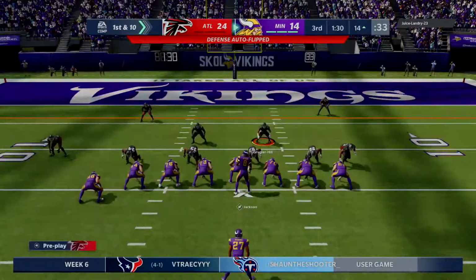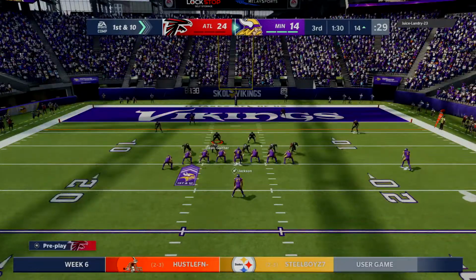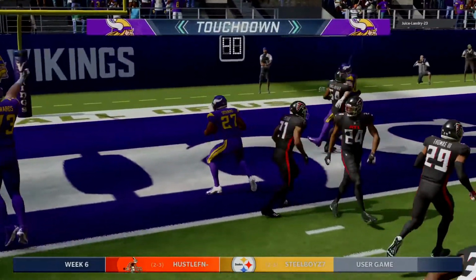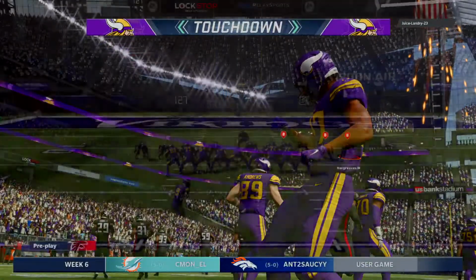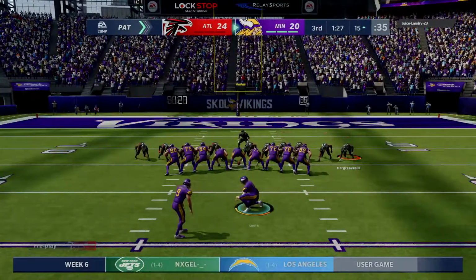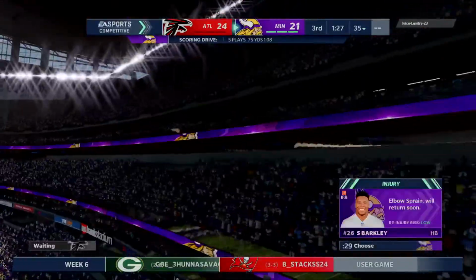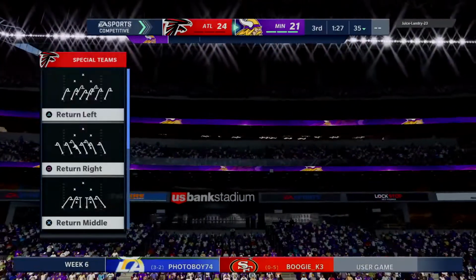Clock showing 90 seconds to go in the third. On first and 10, it's Dobbins. And he'll get into the end zone. Touchdown, Minnesota. J.K. Dobbins, his third touchdown now on the year. And the Vikings are able to make this a close game again. And he's able to put it through. That's the score. Falcons 24, Vikings 21.